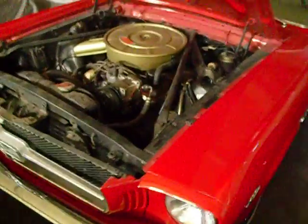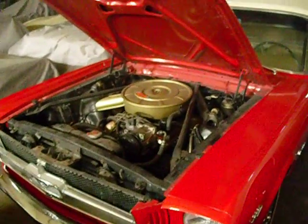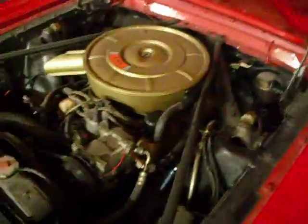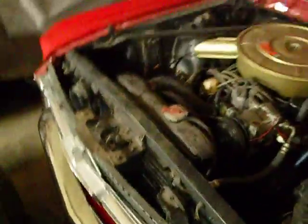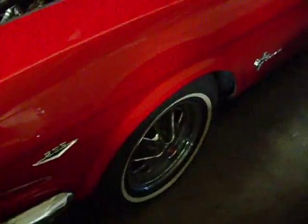It was a '65, red with light green interior. It actually looks tan. 289, factory AC car. Very nice and straight. GT wheels.